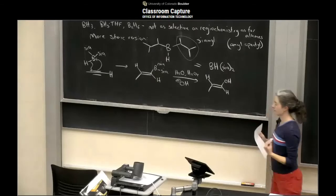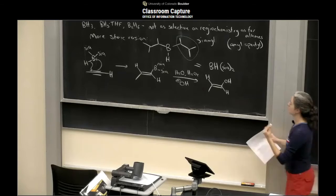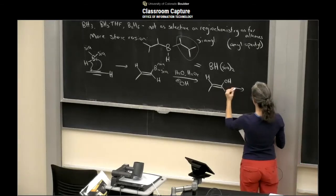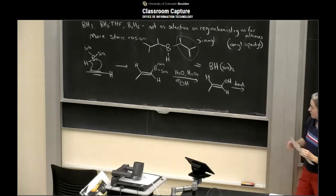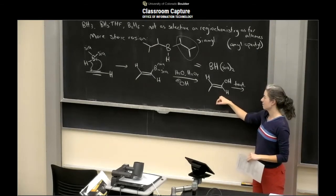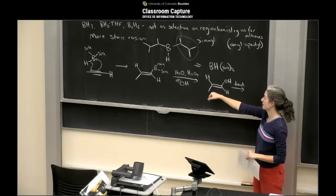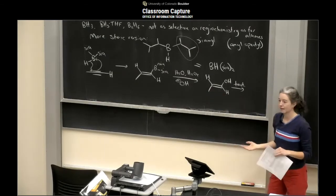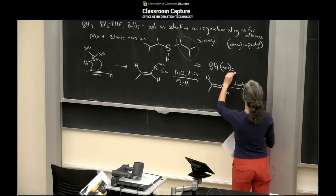Okay, so that gets us to here. That is an enol. And so immediately once that forms, it's going to tautomerize. Given that we happen to be in base when this enol develops, it makes sense that out of the two mechanisms we covered for tautomerization, it would have to go through the base catalyzed mechanism just because that happens to be the circumstances in which it finds itself.